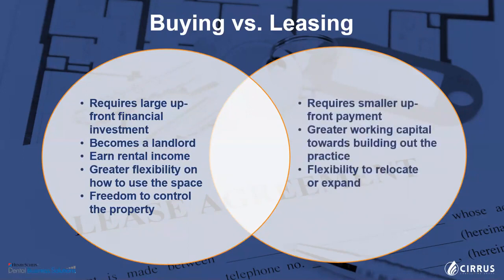And then if we compare leasing, that doesn't require such a big upfront payment. So that gives you more working capital towards building out the practice. If you need to update some of the equipment, or if you want to modernize any of the equipment or spend some money on marketing, you have that capital. And you also have the flexibility to relocate or expand.